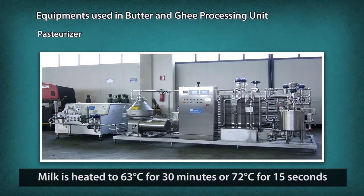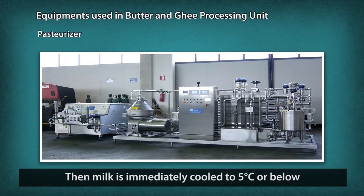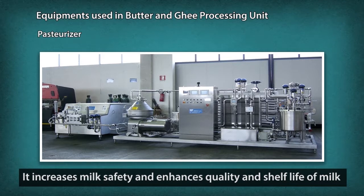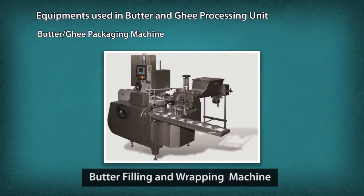Pasteurizer. Pasteurization of milk is the process of heating milk to 63 degrees centigrade for 30 minutes or 72 degrees centigrade for 15 seconds in order to kill microorganisms that could cause spoilage, disease or undesired fermentation of food. After pasteurization, the milk is immediately cooled to 5 degrees centigrade or below. The purpose of pasteurization is to increase milk safety for the consumers and to enhance the quality and shelf life of milk products.